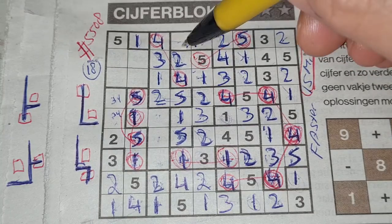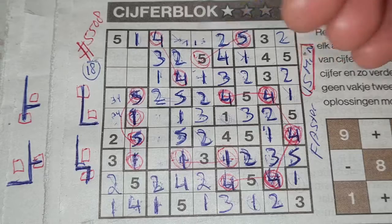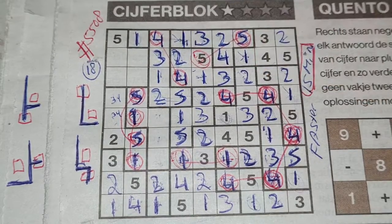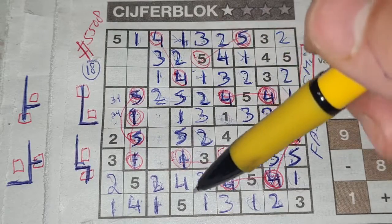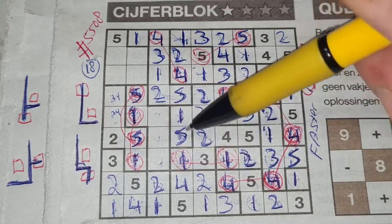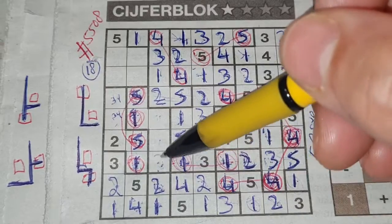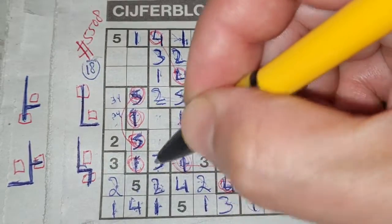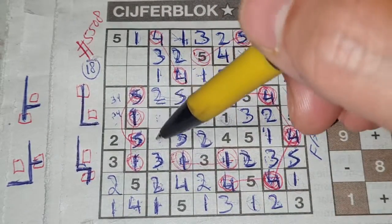So 2 numbers left, the 1 and the 3. 1 and 3, we have a 3 there, no 3 there. 3 should be here, and the 1 goes there. Let me see. We go down here. I think this box should be a 3 because it can be 1, can be 2, should be 3, can be 4, can be a 5. Yes, definitely a 3.